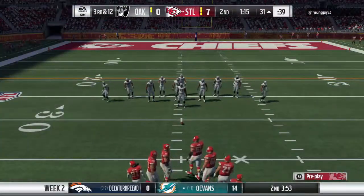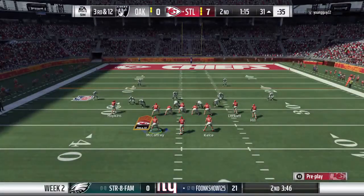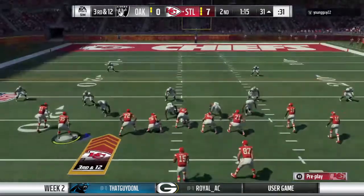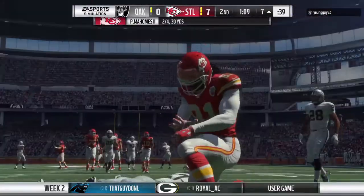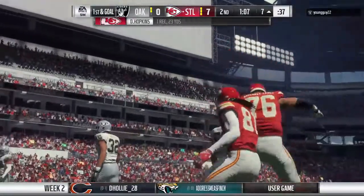And on 3rd down, a nickel formation here defensively. Working from the gun, Mahomes. And he's got the completion to Hopkins. They're able to convert on 3rd down, and that sets up a 1st and goal.